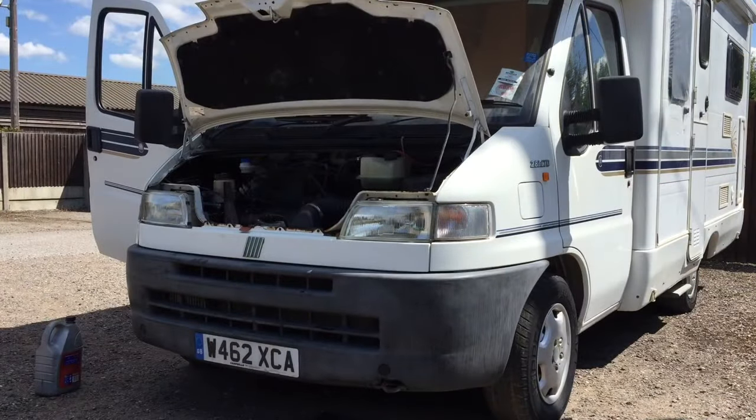So as you can see, guys, I've brought it outside now, and me and Chris were just having a look there because there was no power steering fluid in it whatsoever, and it was nigh on impossible to turn. I had to pull the steering wheel with both hands there, but fortunately we filled it up and the power steering instantly started working.